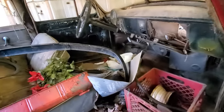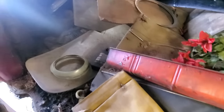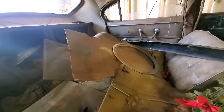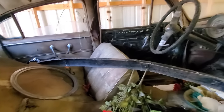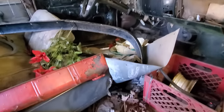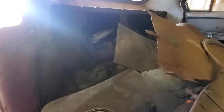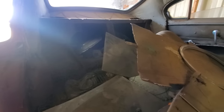There is all kinds of stuff in here, from car parts that don't belong to this car, to car parts that do belong to this car, to remnants of the Halloween display, to outright junk. I mean, we just don't know. We haven't dug into it. And we don't have a key to get the trunk open, but it is full.